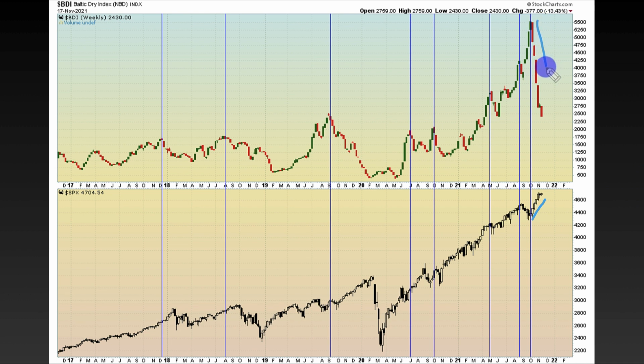And this thing has been just falling off a complete cliff. Does that mean anything? I don't know if it's going to mean anything. You can't say with absolute certainty. But what I did find interesting was not even that long ago.